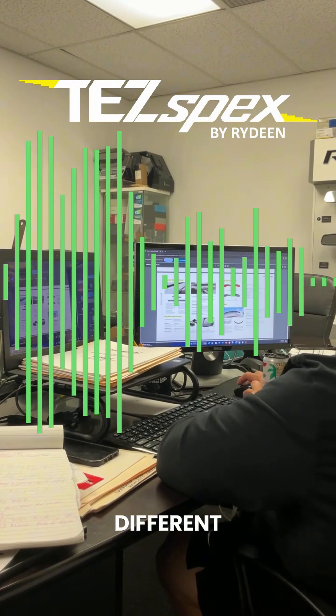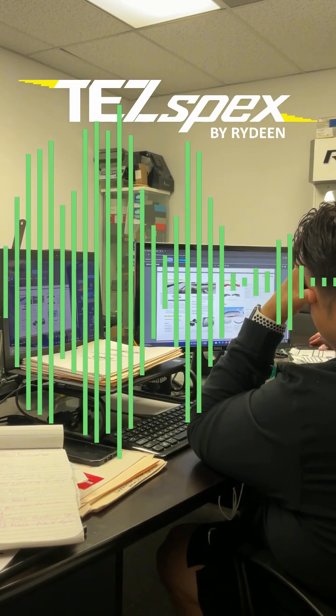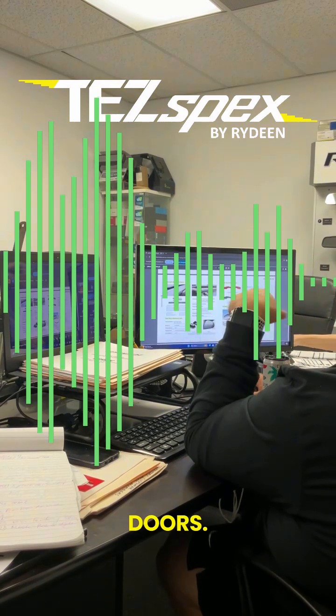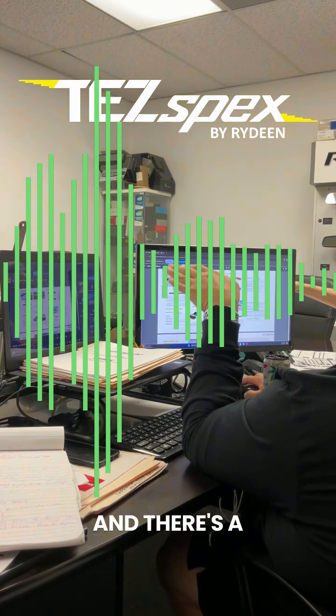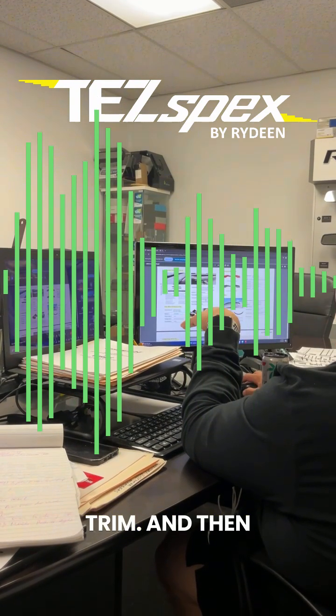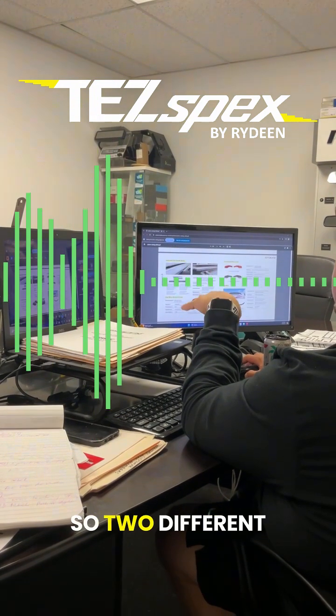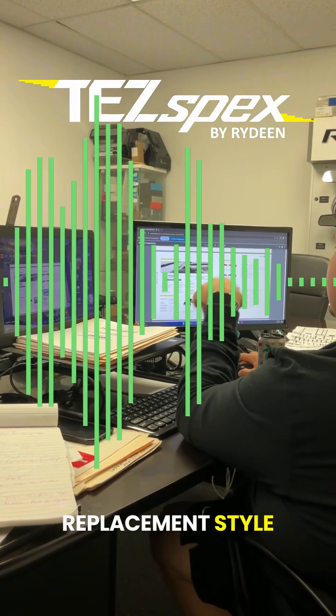And there's two different styles of these little trim panels for the interior. They come in 3 pieces, one for the dash, 2 for each side of the doors. And there's a stick-on style where you're literally just sticking it onto the factory trim, and then there's a full replacement one as well. So 2 different styles, stick-on style and replacement style for those.